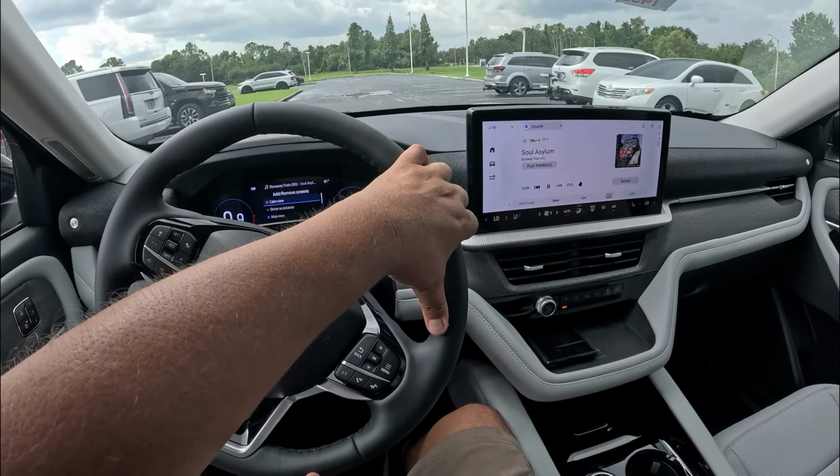Let's put this in reverse, go back to our driving spot. You can see the reverse camera really works well, with really nice clear graphics. But there we go, guys, put it back in park.